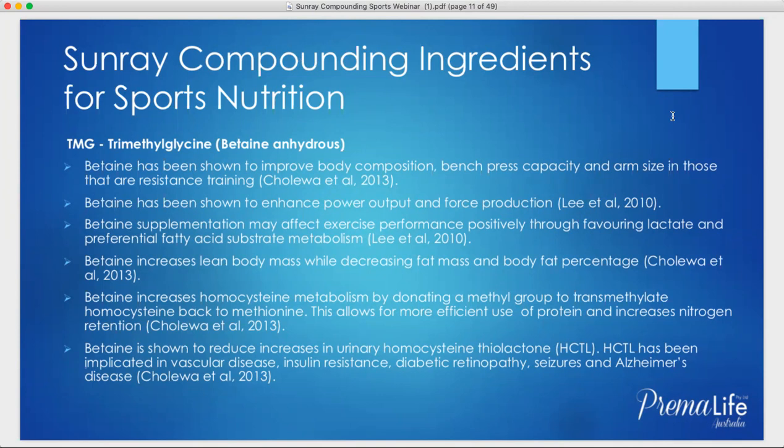Betaine increases homocysteine metabolism by donating a methyl group to transmethylate homocysteine back to methionine. This allows for more efficient use of protein and increases nitrogen retention.